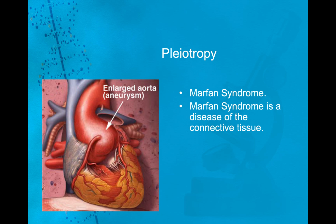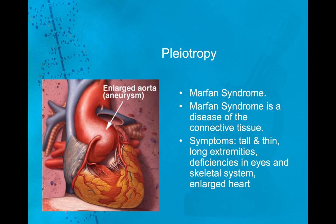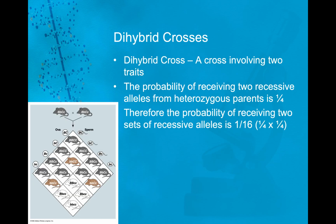So there are some NBA players who are suspected of having Marfan's or do have Marfan's, and they go in for frequent heart exams because heart problems are, again, disproportionate compared to the rest of the population with NBA players. So again, that's a pleiotropic effect. Again, tall and thin, long extremities, but again, problems with their eyes, skeletal system, and then enlarged heart.